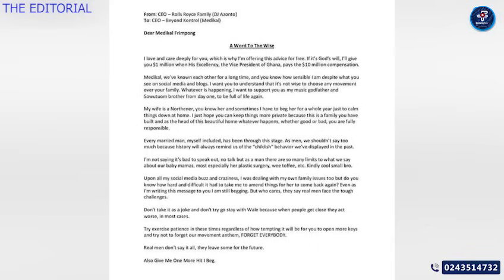And then he says, I want you to understand that it's not wise to choose any movement over your family. What exactly do you want to say? It is not wise for him to choose any movement over his family. What movement has Medikal chosen over his family? This is a typical nonsense. There is no sense in this point. Which movement over his family? Do you even know that it is out there clearly that it is Fela Makafui who wants to break away from this marriage?